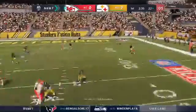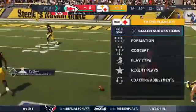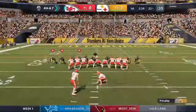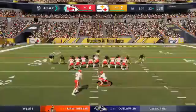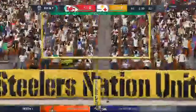Shotgun snap to Mahomes. And that's going to be incomplete. The contact there enough to jar that ball free. And it brings up fourth down. That's a good job there creating the contact to force the incompletion. And now since it's fourth down, that should set up a field goal situation.